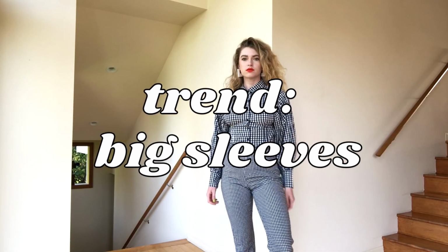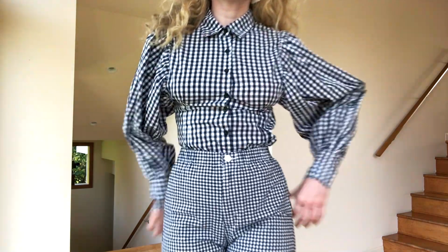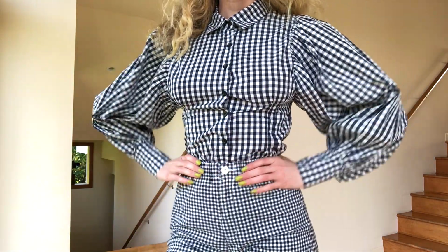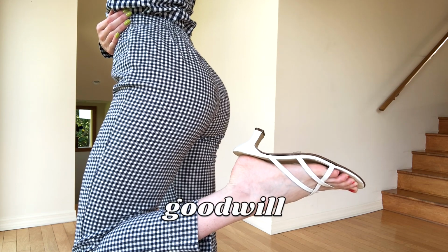I think it's such a flattering top because, again, it really cinches in your bodice area and then makes your shoulders or your arms much more voluminous. For shoes, I have on these strappy white 90s kitten heels that I got at Goodwill.